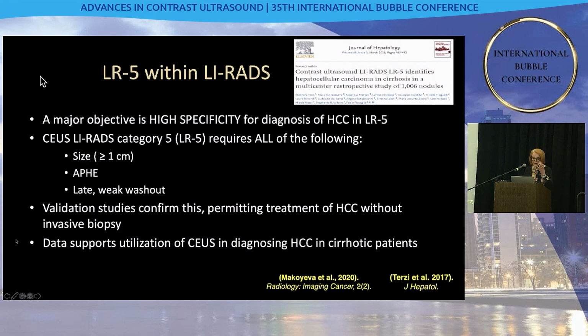So LR5 within LI-RADS, so a major objective of LI-RADS is high specificity for the diagnosis of HCC in LR5. So the CEUS LI-RADS category requires all of the criteria that we just discussed. And so validation studies performed in Italy and in Canada confirm the high specificity of the LR5 category, and they permit treatment of HCC without invasive biopsy. So this has had a tremendous impact on looking at the chronic liver population everywhere in the world that uses this technique. And so the data supports utilization of CEUS in diagnosing HCC in cirrhotic patients.